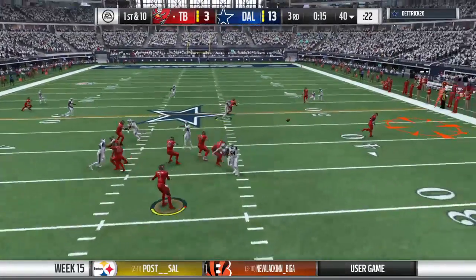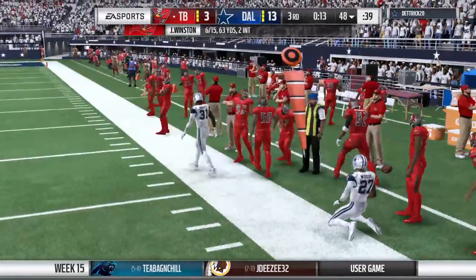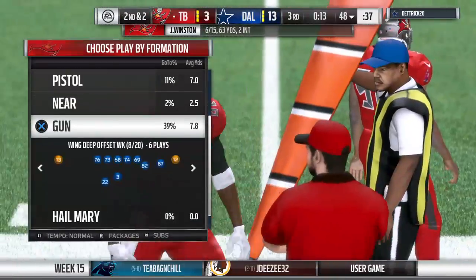On 1st and 10, Winston. It's a short one here, complete to the tight end. A good pickup there, 8 yards on the first down completion.